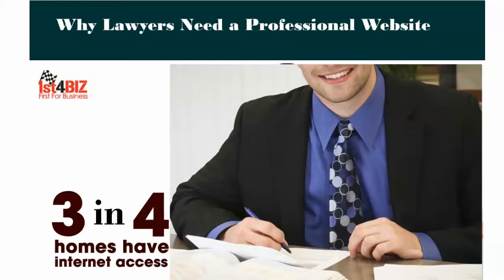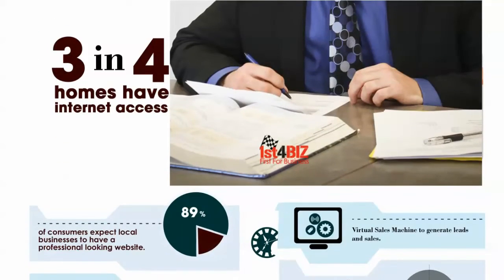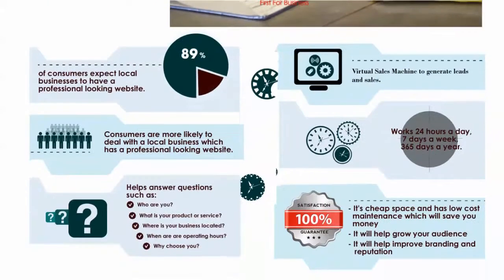Obviously, all businesses, including lawyers and solicitors, need a professional website, especially as over 3 in 4 homes have internet access. 90% of consumers expect the business they're going to deal with to have a professional looking website. Consumers are far more likely to deal with you if you've got a professional looking website.